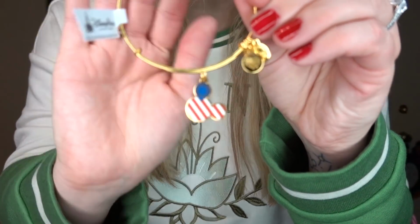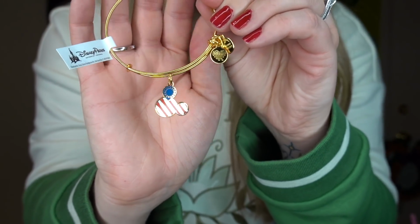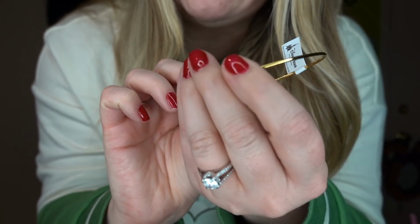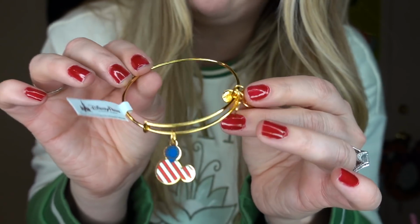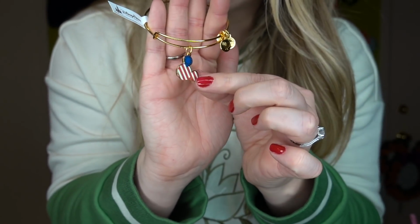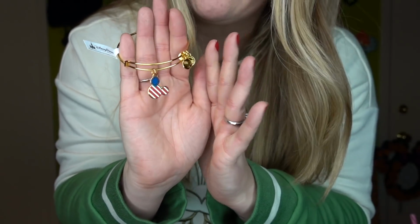I also got another $14 one. This is the American flag Alex and Ani bracelet. I have never seen this one before. I thought it was so interesting. It's got the 13 stars for the original 13 colonies. It is gold, which is so pretty and so different. I just thought that this would be really fun for the summertime. And because it was so discounted, it just made sense. So I got this one as well.